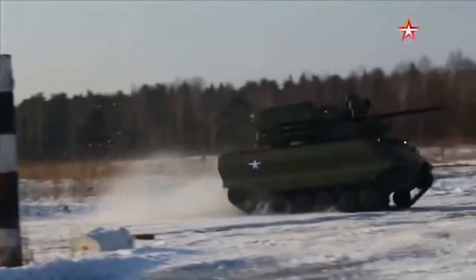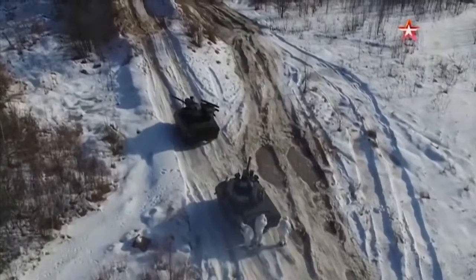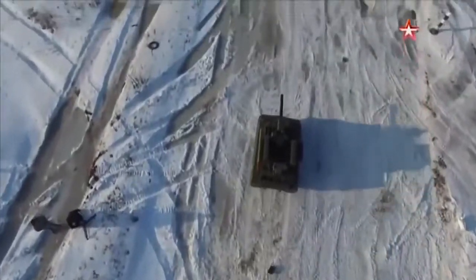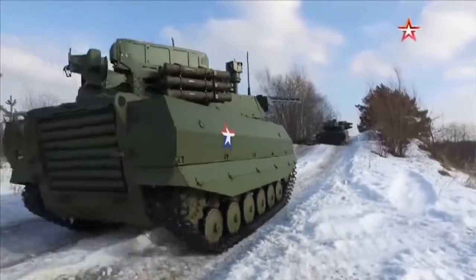Fitted with a variety of weapons and sensors, the robot improves the combat effectiveness of infantry squads while offering maximum protection to personnel. It is capable of detecting and tracking enemy targets at a distance of 6 kilometers during the day and 3 kilometers at night.